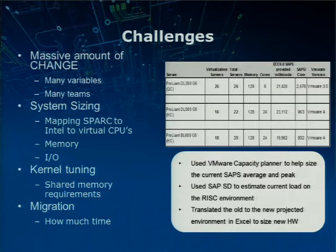So if you think about the amount of variables you had, going from the old architecture to the new architecture and doing the sizing for that was a pretty interesting spreadsheet that we developed. And you're seeing the results of that up on the top right. So you can see the number of virtualized servers.